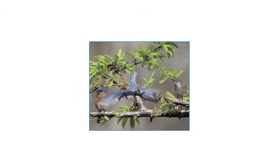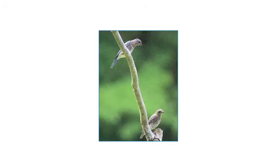The fledglings called to their parents. The parents called back. They were trying to get all the young ones to the same tree. The fledglings flew in different directions at first. Finally, they flew into the same tree. They followed the parents into the woods. There, they would learn to take care of themselves.